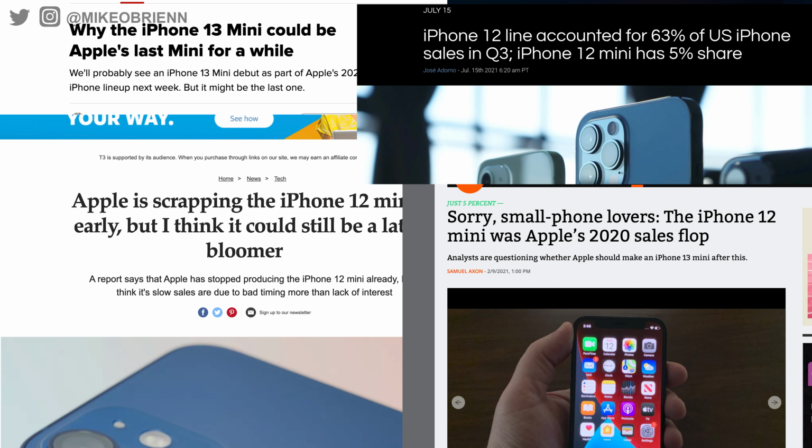So let's get back to the big picture here. I mentioned that I personally really love the iPhone 12 mini, but overall the sales of the iPhone 12 mini have been relatively poor. Most people are opting for the larger and similarly priced phone that gives you obviously a bigger display and a better battery life.